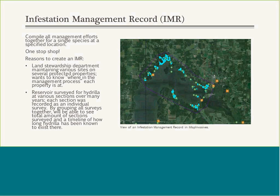Reasons you might have to create an IMR, and again, these are just two out of probably many reasons there might be out there to create something like this. Say you're part of a land stewardship department in charge of maintaining various sites on which you have protected properties, and you ultimately want to know where in the management process each of these properties is at. If you create an IMR that includes all of these various properties, you'll be able to pull all of that data together. And again, that's going to include all the data types: all the observations related to it, all the assessments, all the surveys, and all of the treatments. So you can easily have that all together in one place.